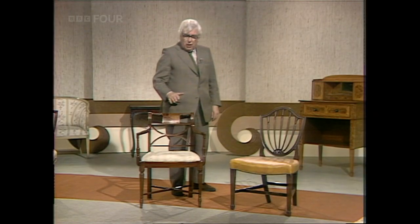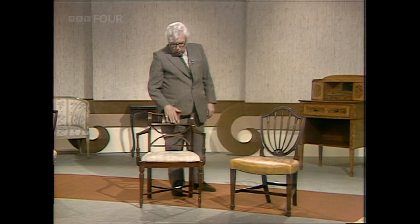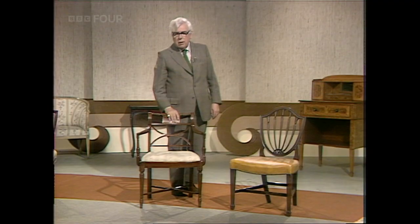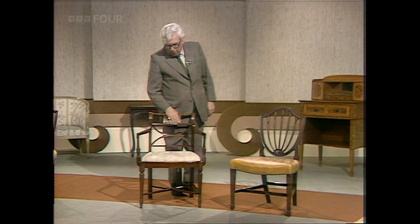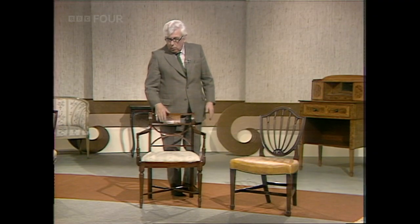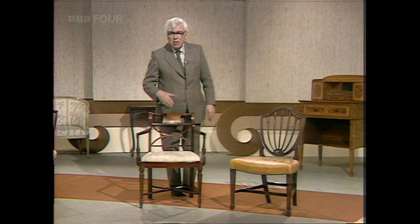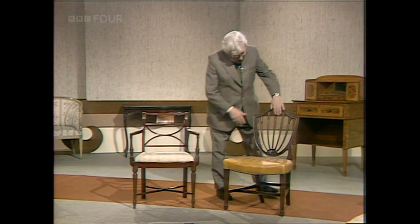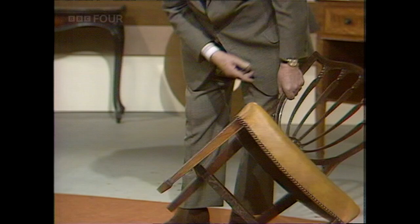You see, all these things, one must not forget that every piece of furniture you've seen, right from Elizabethan times right up to now, was always brand new when it was made. All that's happened to this chair is it's got old, that's all. Beautiful too for it. Here's another nice type of chair.